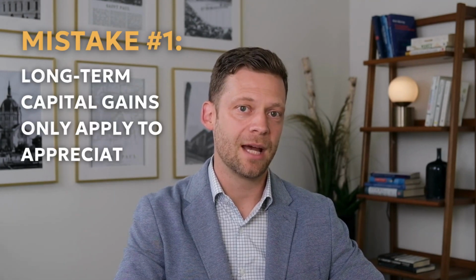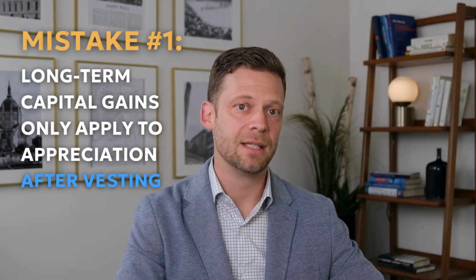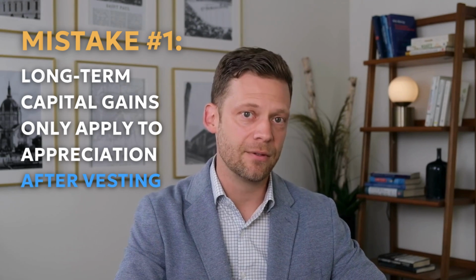So I would encourage most people to not go for that long-term capital gain unless you've already seen some significant appreciation and you didn't sell the stock right away when they vested. So mistake number one, people are going for those capital gains thinking it applies to the whole thing, but it actually only applies to the gains that take place after they vest.